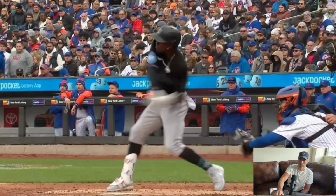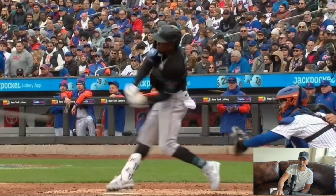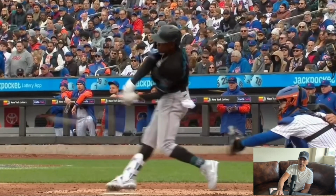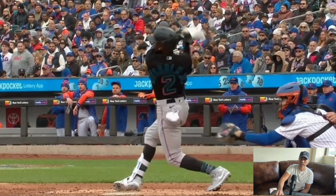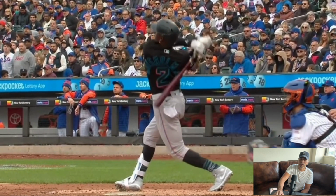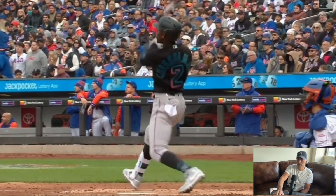Let's see what this one looks like. Nice front humerus compression there. Boom. Look at that. Beautiful. Man, this guy is like textbook, huh? This is very much the swing mechanic that Chisholm has.